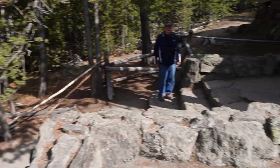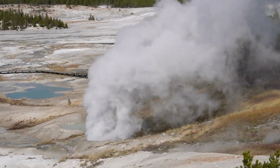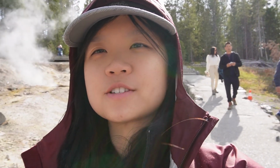There are 2 short loops in this Norris Geyser Basin area, and we're gonna start with the Porcelain Basin loop. All right, we have decided to walk in the path that leads us to get hit with all the steam that's gonna be where those people are. It's just gonna be like a cloud of steam.